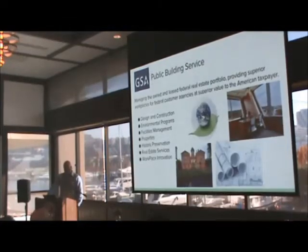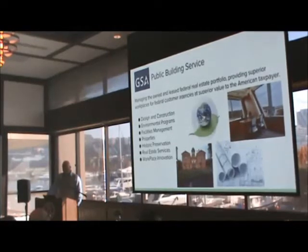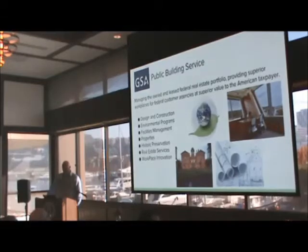Public Building Service, that's who I'm representing here. As I indicated, we are the landlord of the federal government. We do design and construction, environmental programs, and facilities management. We manage properties. We have historic preservation within our bailiwick, and real estate services as well as workplace innovation. Workplace innovation really is looking at how we can reduce the footprint of the federal government and still provide the same level of services that we do.